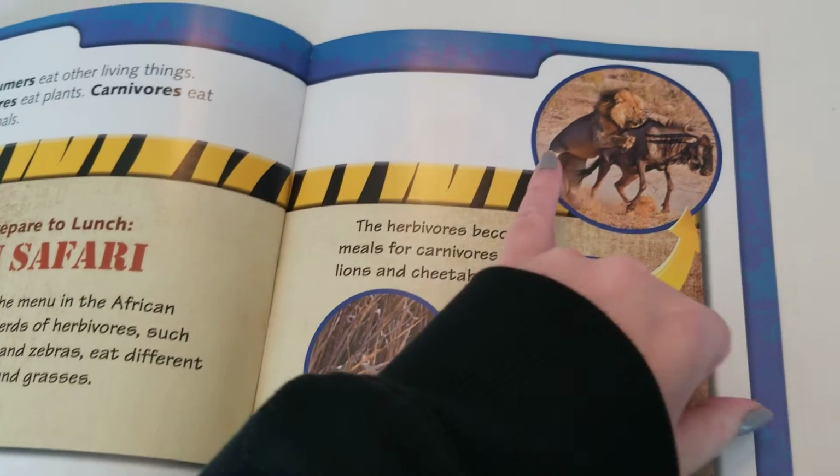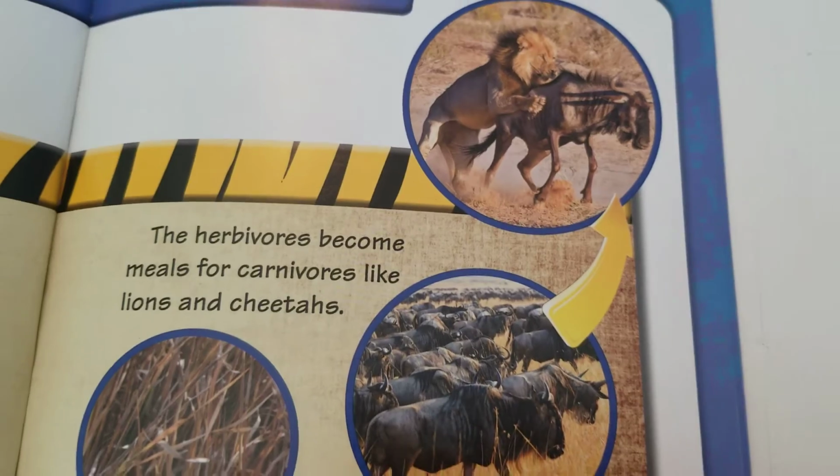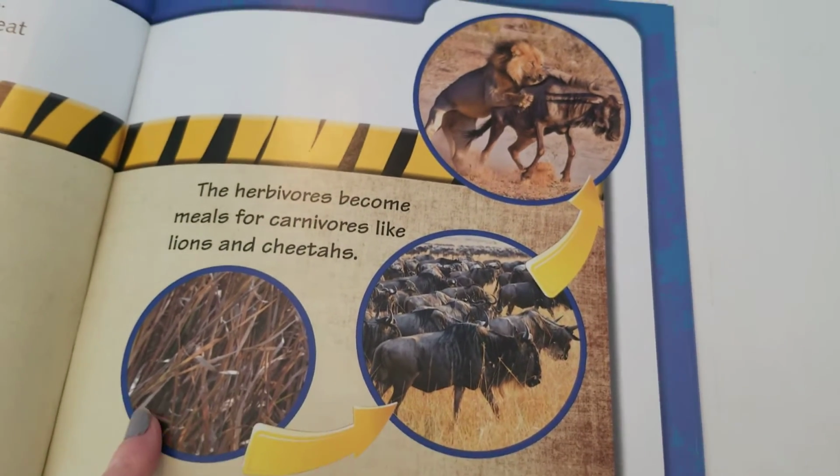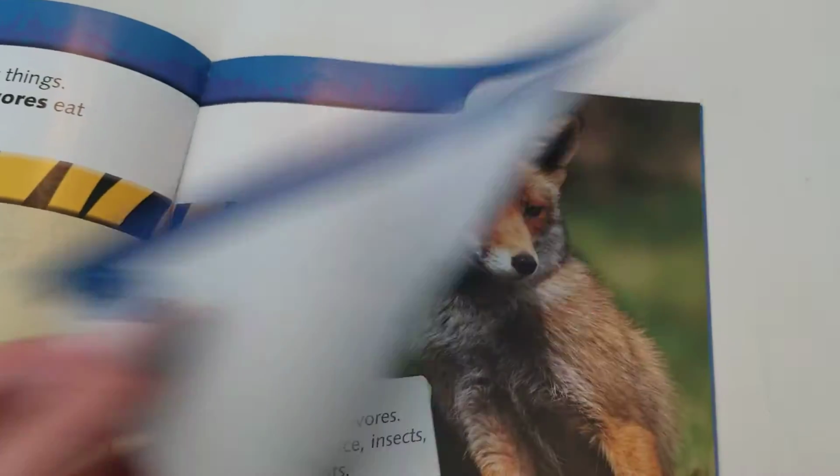All right, so the lions are trying to eat the wildebeests. And we know that wildebeests eat grass. So that's how it goes. It flows like a chain, all connected.